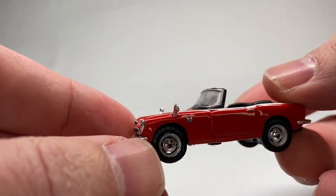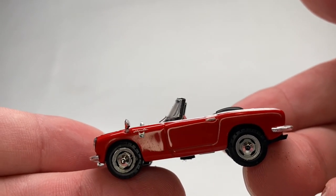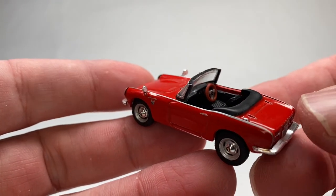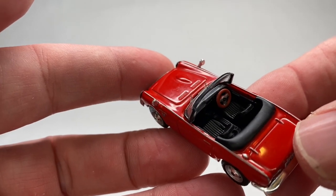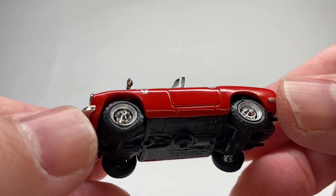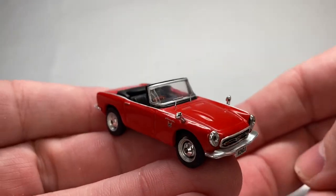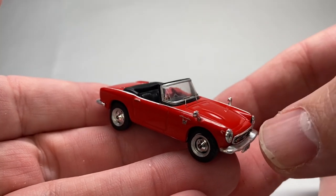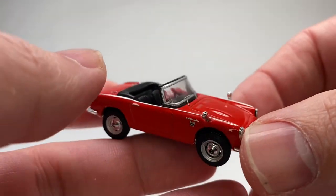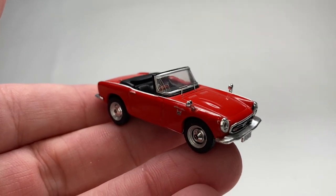This is a Honda S800. This would be from 1966. And a little red convertible, just like that Fairlady we saw earlier. Here's your interior. Black leather, two-seater, little roadster. Really cool to see that Japanese makers were using the European roadster influence of the 60s in their vehicles as well. Who doesn't love driving with the top down? They do in Japan as well.